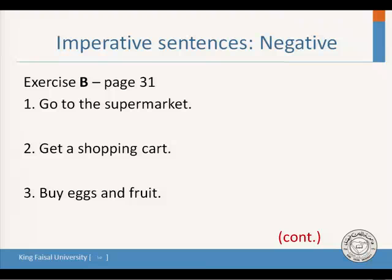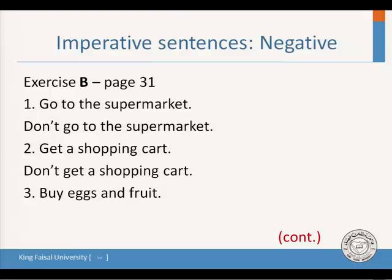Okay, we have now another exercise on the imperative, which is on page 31. Look at the first sentence. Go to the supermarket. Can you put this into the negative? How do you negate it? Don't what? Don't go to the supermarket. Number 2, get a shopping cart. How can you negate it? Okay, don't get a shopping cart. And number 3, buy eggs and fruit.